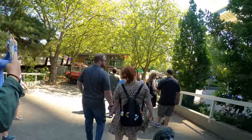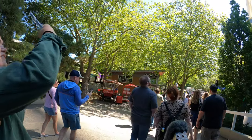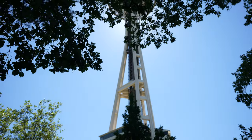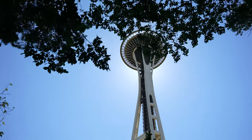Make sure you take a picture of that too on your camera. Well, we made it to the Space Needle. We're at, what's this called? Westlake. Some of us are gonna go up and do the Space Needle. It's pretty easy to do once you get here.